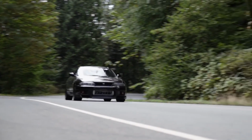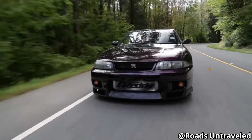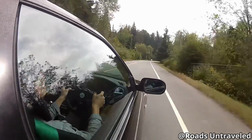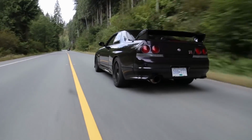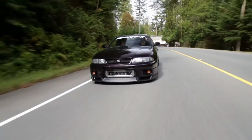Makes no sense. Next up is actually an imported car for under 10K. I know, it doesn't sound that real, but it is. And it is the wonderful Nissan Skyline R33 GTS 4, which is pretty much just, imagine like a single turbo GTR, but with 4 doors and rear wheel drive as well. So pretty much not a GTR at all.